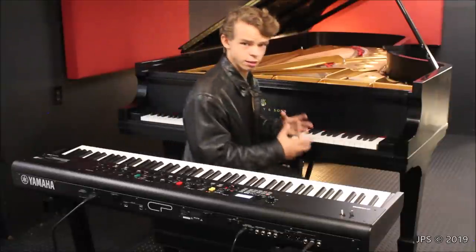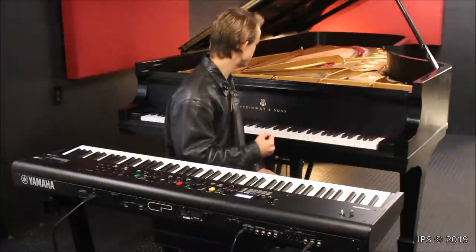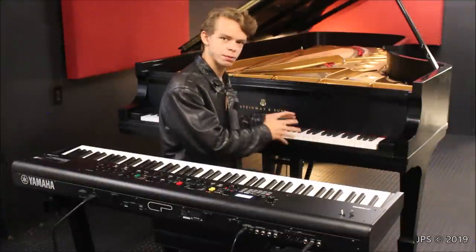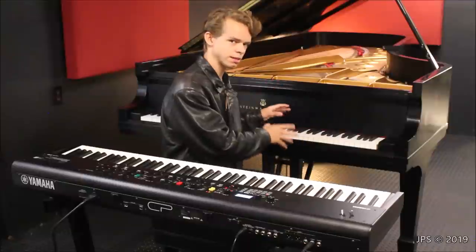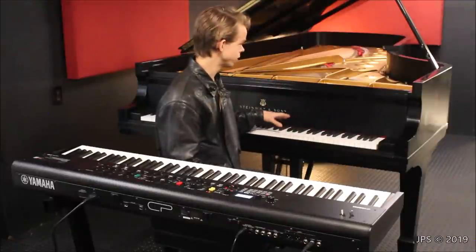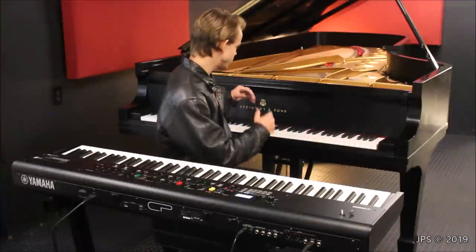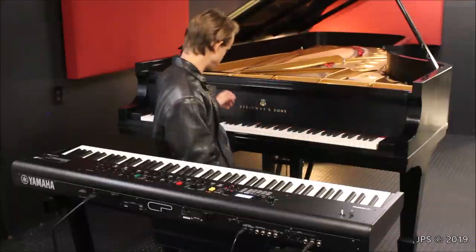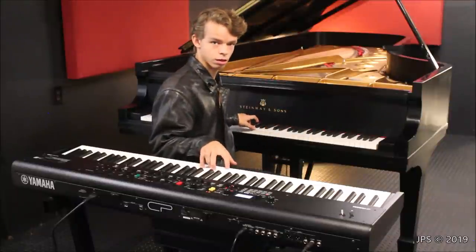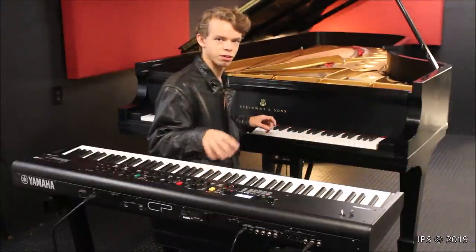I was really expecting the tone to be the huge difference between these two instruments, but what I'm really feeling, and I've never actually been able to compare side by side my Steinway to any other piano, keyboard, really anything, so it's really interesting for me as well as hopefully for you guys. So what I'm hearing is not just that the tone is a bit different between these two keyboards. This one's a bit brighter and a little bit noisier.